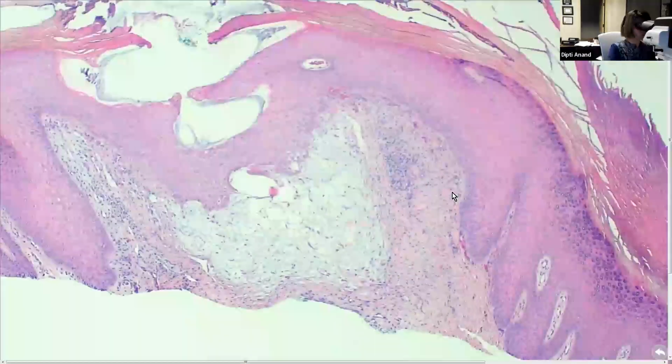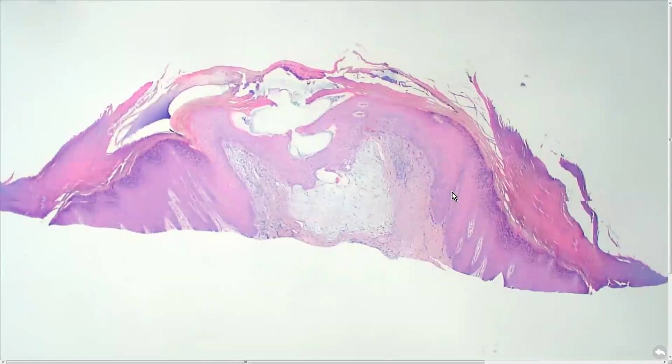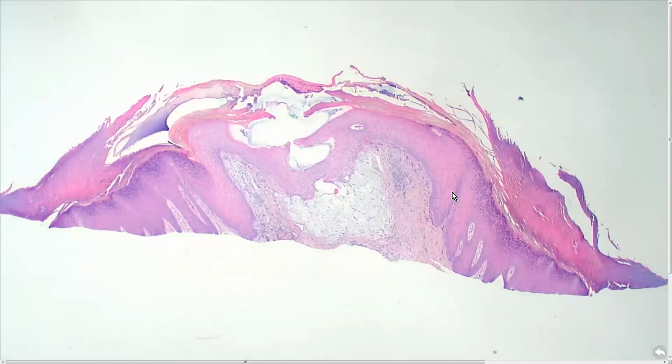Okay. You have your slide number 19. Again, one minute diagnosis here. What is this? Oh, a myxoma, or papillomatosis.